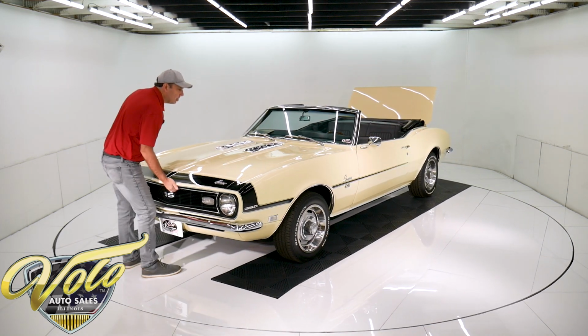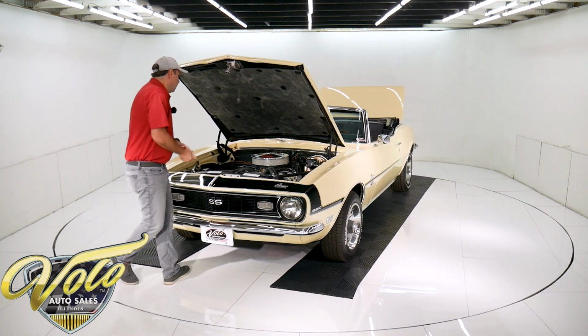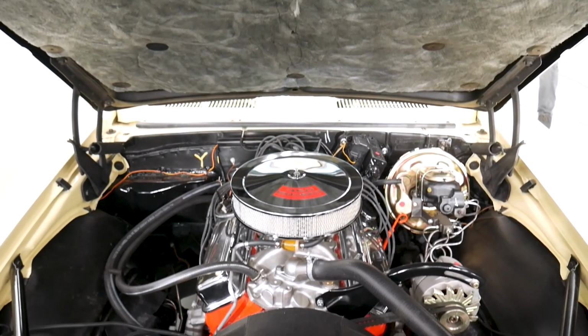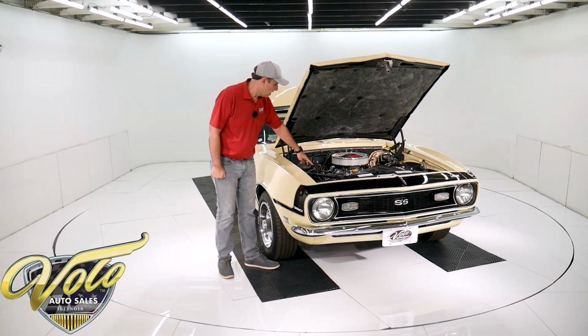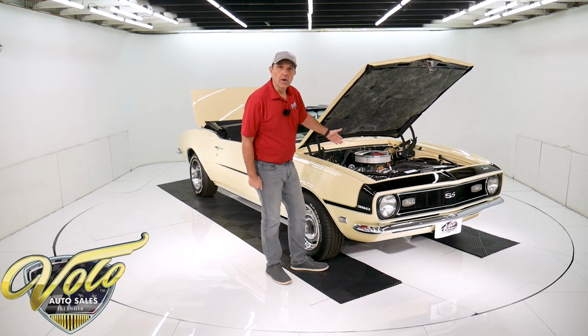Has its VIN number matched 350. It's 295 horsepower. Everything's detailed up and restored in here. The only thing aftermarket is an aluminum RPM intake and a Holley carburetor. Other than that, it's stock. It even has the little heat shields around the spark plugs, original exhaust manifolds, and all the components look new.